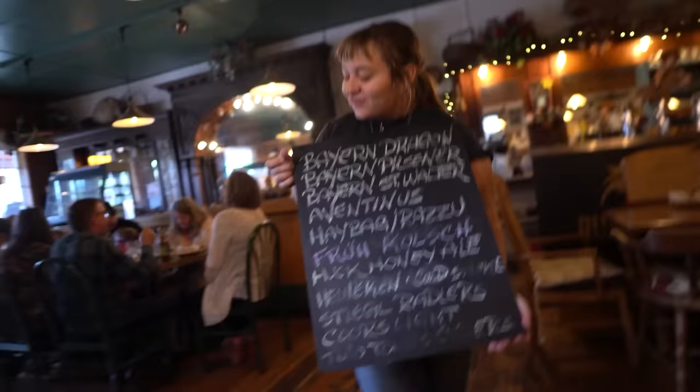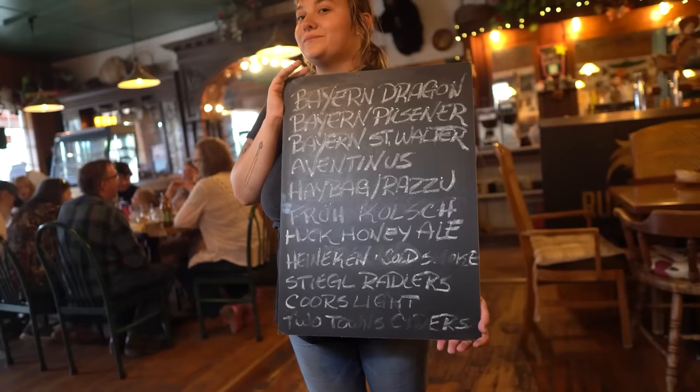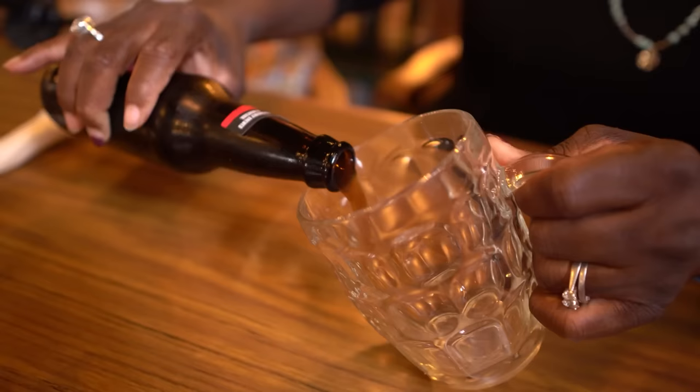So these three Bayern beers are brewed locally here in Montana. Local brews, awesome. But they're also brewed to German standards by German people, so they're a German beer and a local beer. I'm going with the Dragon. I prefer the St. Walter because I do like Hefeweizens, and it's light, but it's not flavorless. I'll give that a shot. Okay, great, thank you. Cheers. Nice German brew. And this place is great.